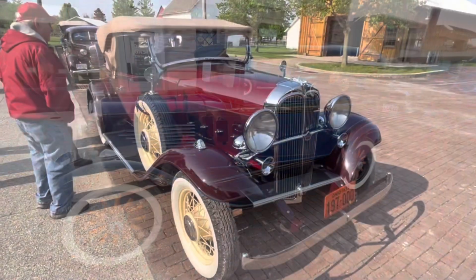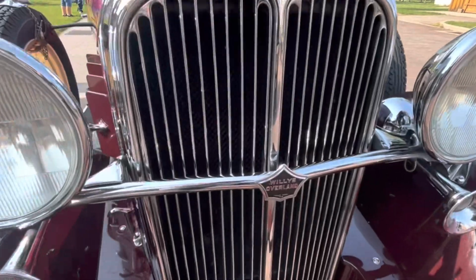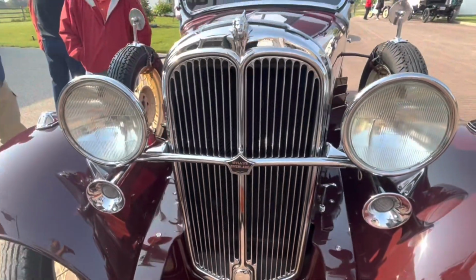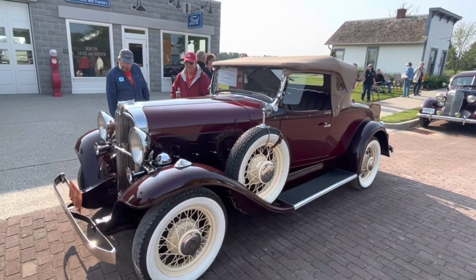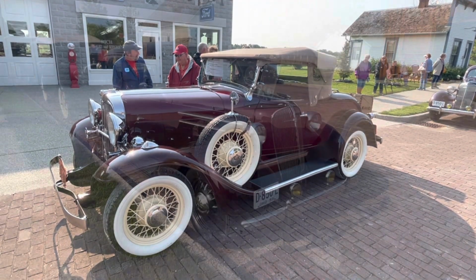Next up, we have a 1933 Willys 690. There's a Willys-Overland badge on there because that's still the name of the company. The Willys-Overland name would continue all the way up until 1953 when they were bought out by Kaiser. Super nice roadster, by the way.